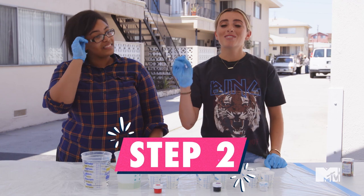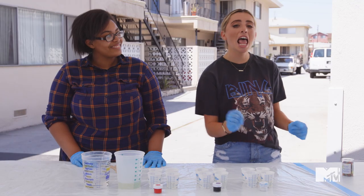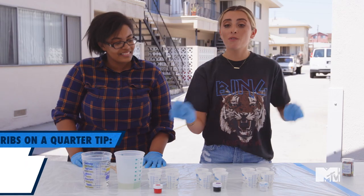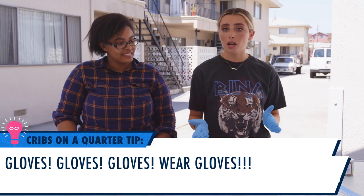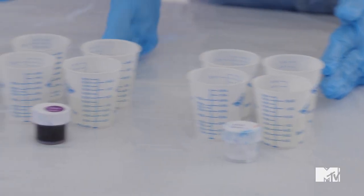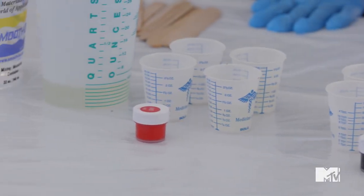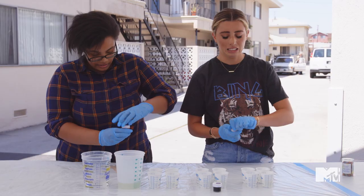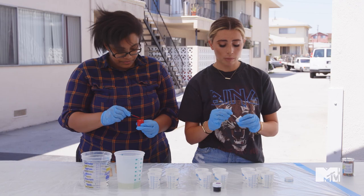Step two, resin is a two-part process, no pun intended that we're on step two. We have the liquid plastic, we have the liquid hardener, but before we combine the two, we wanna make some fun colors. We have white, purple, and red, and then we have clear. Let's put the dye in liquid one, shall we? Do it. So a little bit goes a long way.